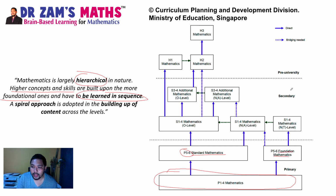But there are implications when your children are in secondary. If your children are taking standard math, they can directly take normal acad E-math or express or O-level E-math without much problem because they don't have to bridge. But if your child is taking foundation math and goes to normal acad, then your child needs to bridge itself because there are certain concepts which your child has not learned, including, for example, algebra. But if your child is in foundation math and goes to normal tech, then it's still okay.